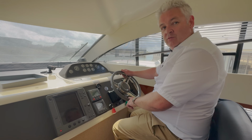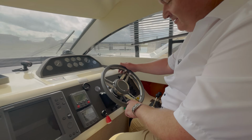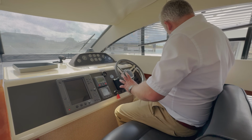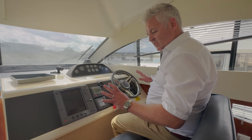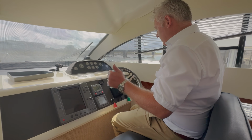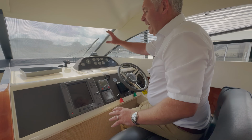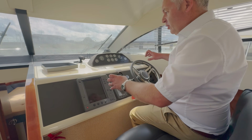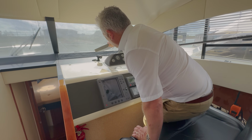The steering wheel looks like brand new as well. You know why? Because it is. It's brand new. And we've got our thrusters here, we've got our controllers, VHF, we've got a spare VHF. The owner of this boat was very fastidious, because to have two VHFs is very good. All the switches here, all the gauges here, black dashboard, a little bit boxier than some of the newer boats we now do. Map reading light with the map light there.